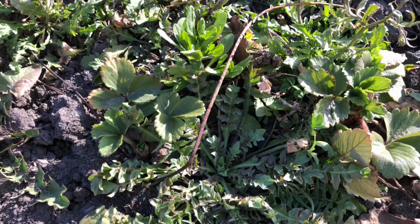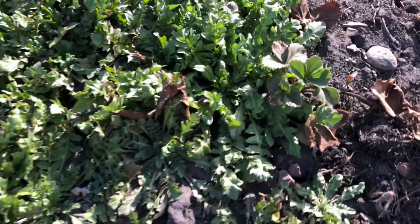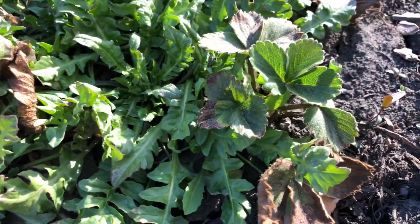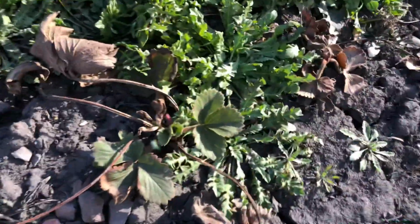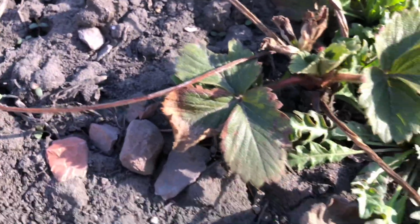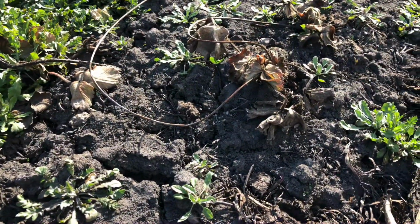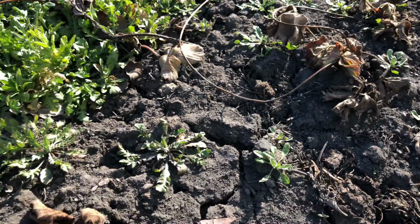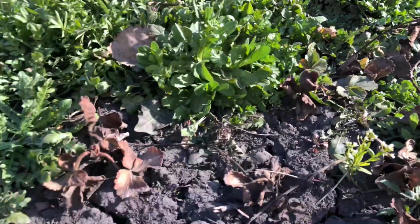So, I get a blueberry. Blueberry? We don't have blueberry yet. Oh, another strawberry! A live strawberry! Yay! This one too! And this one too! We have a lot! This one too! Wow! Big! I love it! Big!